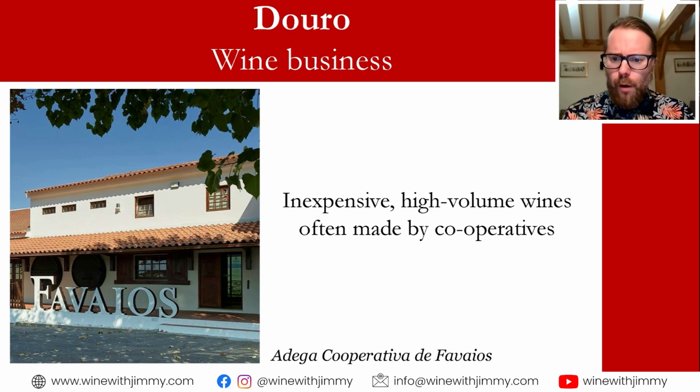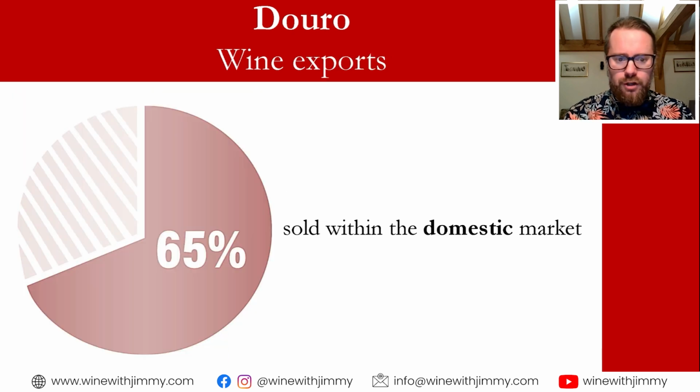But of course, there are co-ops. Inexpensive, high-volume wines are often sourced from different quintas, which may belong to growers and may be made by one of the region's 23 cooperatives. There is the Adega Cooperativa de Favaios that you'll see just there in your picture.